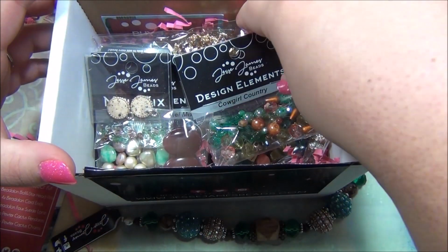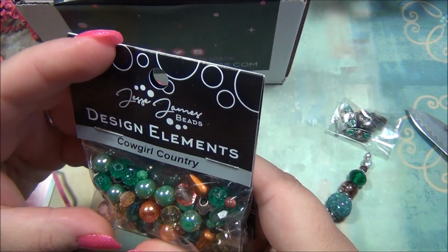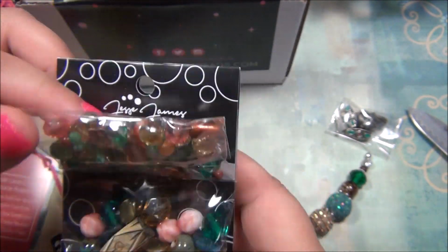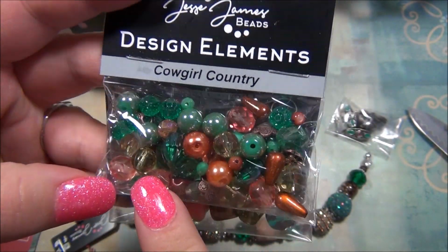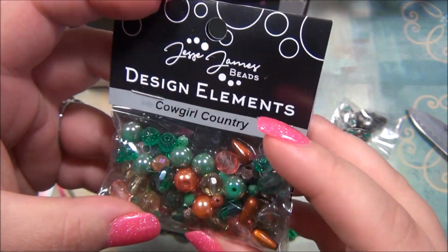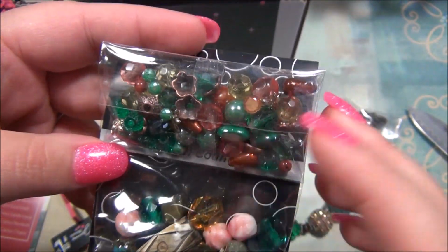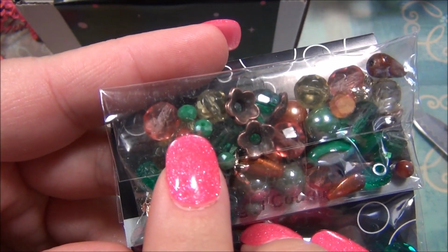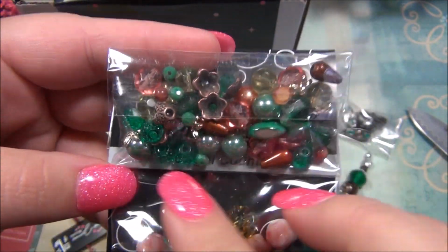Okay, next thing. Cowgirl Country. It's a mixture of a whole bunch of different beads. It looks like Czech fire polish. These are Czech fire polish. There's faceted glass. There's glass pearls. Maybe some acrylic. There's bead caps. They're beautiful. There's teardrops, rice shape. Rondelles. I love that rondelle right there. That's a really pretty green. It's a luster on it. Bead caps are different colors. There's copper, there's gold.